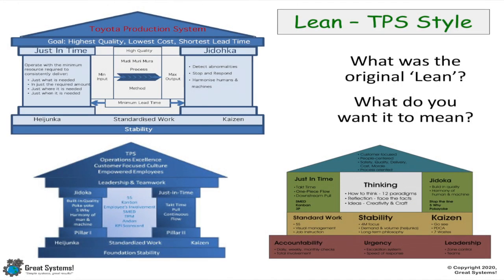The original Toyota Production System model was generated following Dr. Deming's post-World War II work with the Japanese War recovery effort. It is based on the goal of highest quality, lowest cost, shortest lead time. The TPS foundation consists of stability, standardized work, Heijunka, production smoothing, and continuous improvement. It represents a way of living work each day. And TPS consists of many tools.